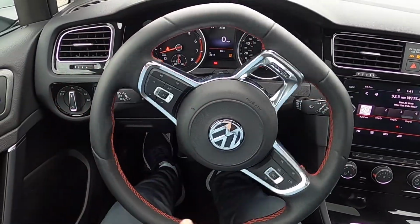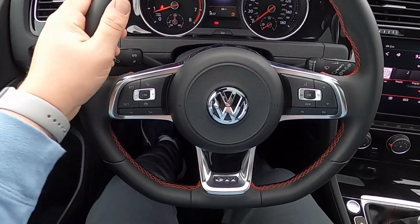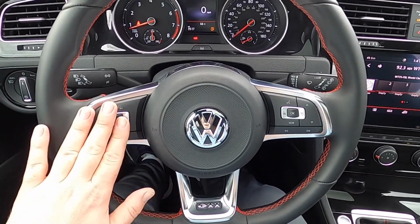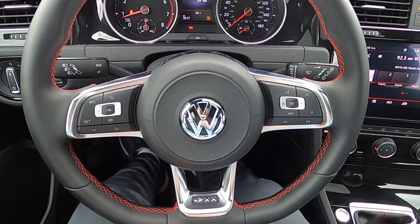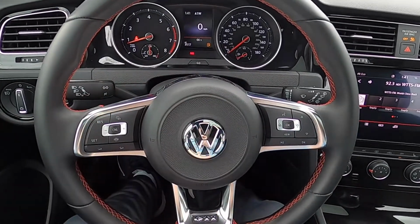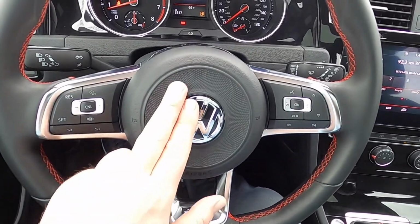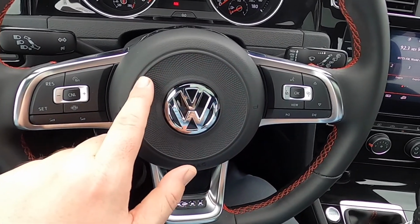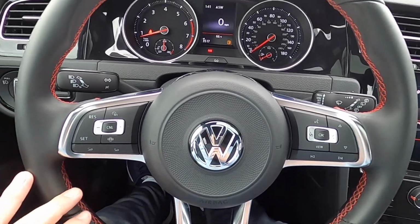Alrighty, now that we're inside, let's pan through the interior and show more details. As stated before, it is a leather-wrapped 3-spoke steering wheel. It is a D-shaped steering wheel with a flat bottom. Satin silver on the spokes, multifunction controls for your volume, audio controls, cruise controls, things of that nature. Over here you have your Bluetooth controls, instrument cluster, information display screen, that kind of thing. It does have the GTI logo here. And inside the Volkswagen area, this area here is this really cool honeycomb texture that gets smaller as it progresses to the center. And of course it does have the red accent stitching.